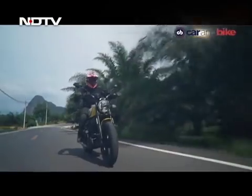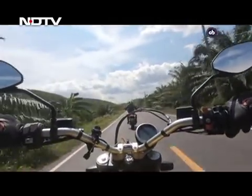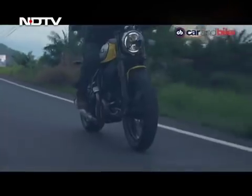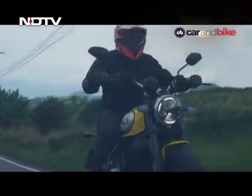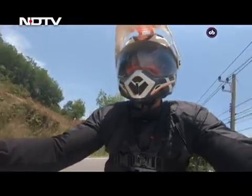The entry-level Ducati looks retro cool, is easy to ride and definitely a lot of fun. If it's a new Ducati you're looking for with the classic retro touch, by all means check out the new Scrambler. Could be all the bike that you need.